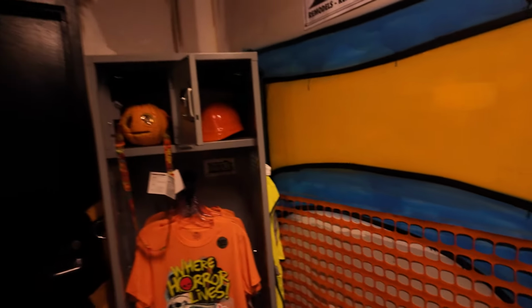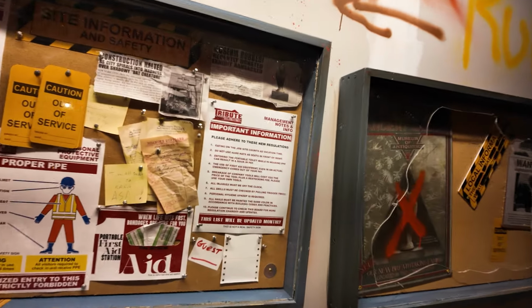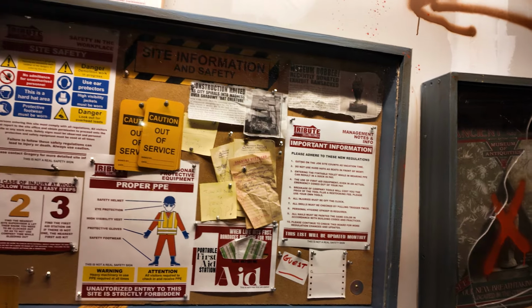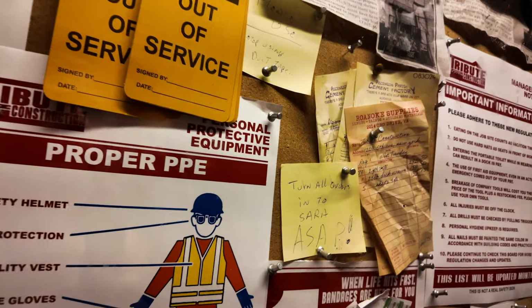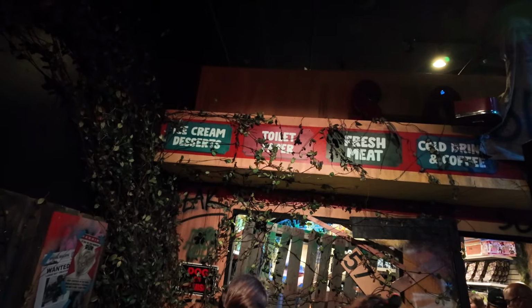Oh, boo. Little popcorn bucket. Parents would put these up when it snowed when we used to live in Columbus, Ohio. For some reason, they thought it would stop the snow. I didn't understand it when I was little. A lot of people going in here right now. I don't know if we chose the bad time to go in through the Tribute Store.